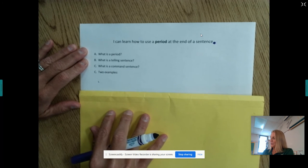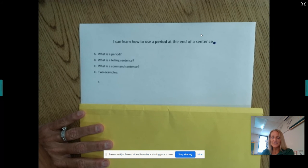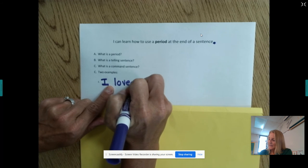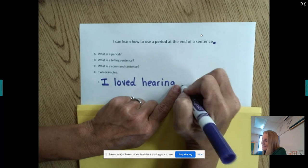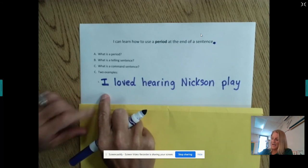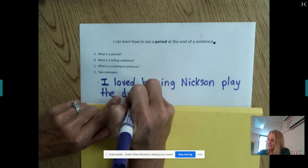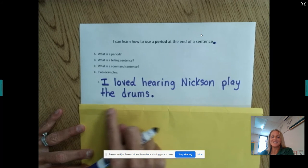So my first example, number one, I am going to write this telling sentence. I want to tell you guys that I loved hearing Nixon play the drums. So I'm going to start with a capital letter. I'm going to leave my space. I loved hearing Nixon play, and I'm out of space, no problem. I just go down underneath the I and continue. Play the drums, period.